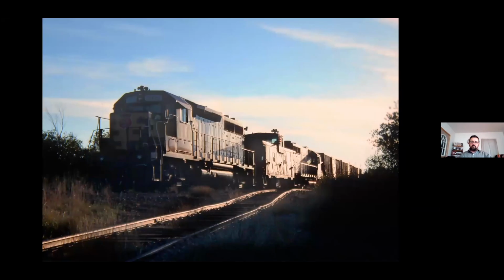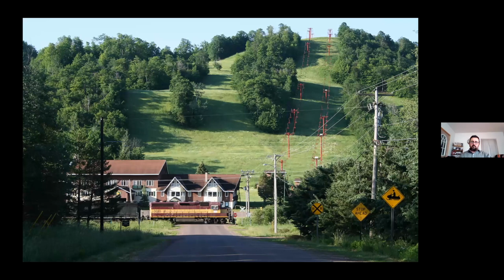We'll look at the remote control equipment laying over at North Ironwood in 1995, early in its operation, with the stub-ended spur in the foreground. A westbound train on a summer morning, passing at the foot of Big Powderhorn Ski Hill and Ski Lodge, north of Bessemer.